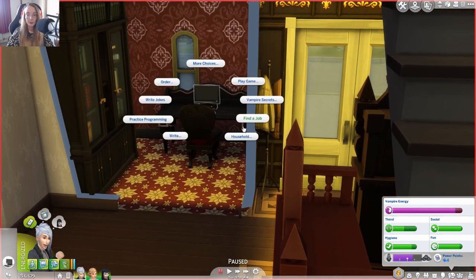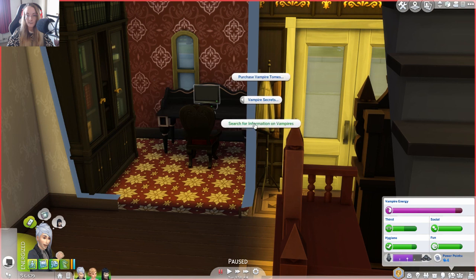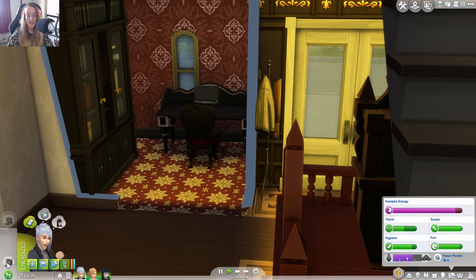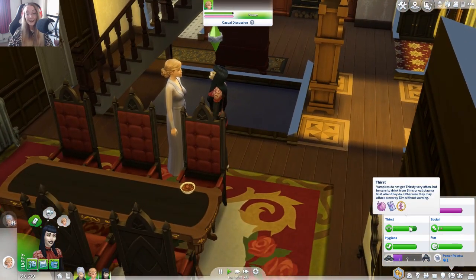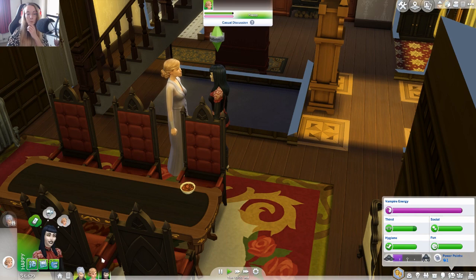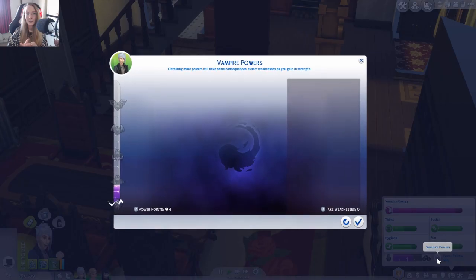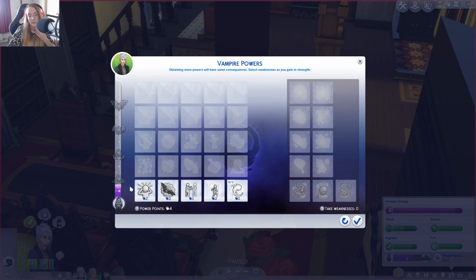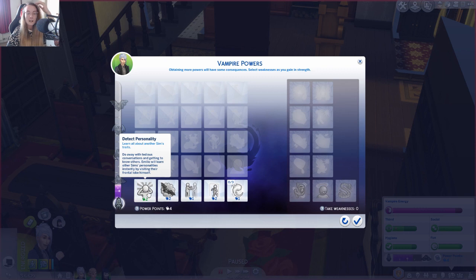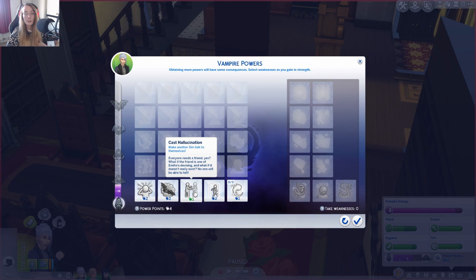Considering he failed to drink, I'm going to have him search for information on vampires, considering he needs to do that. And you know what we're going to do, guys? She only has one power point to play with. He has 4 to play with. How has he got 4 to play with? So, we've got detect personality. I feel like that's kind of pointless. Bat form, gain the ability to fly anywhere. Cast hallucinations. I feel like that would be something he would do.